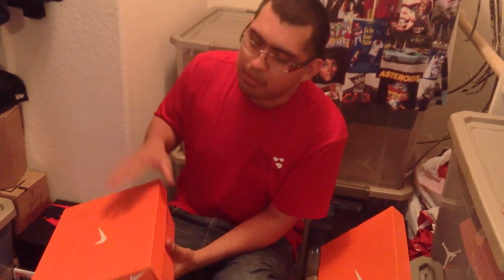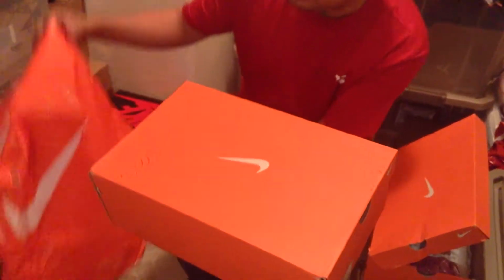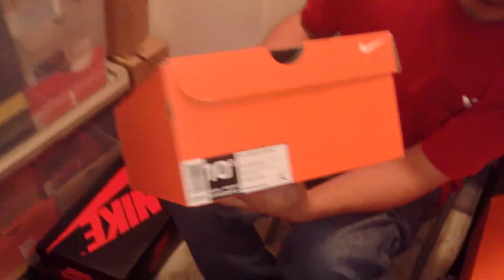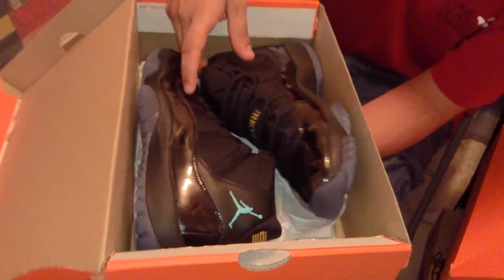My city, Houston, Texas, was lucky enough to get one of the restocks from the Beat Greats. So here it is. Comes with your Nike outlet bag, the orange. Comes with your Beat Grade box with your label tag. You can also see, I believe those are Beat Grade markings for the Beat Greats. And there's the shoe itself, the Gamma 11.